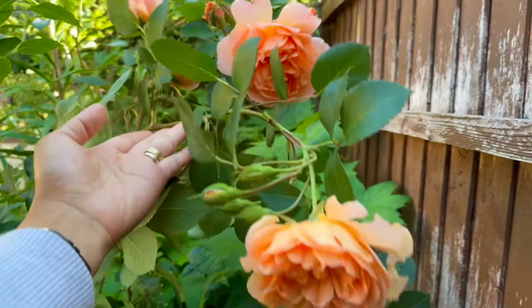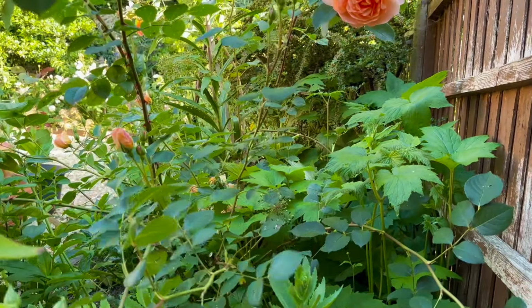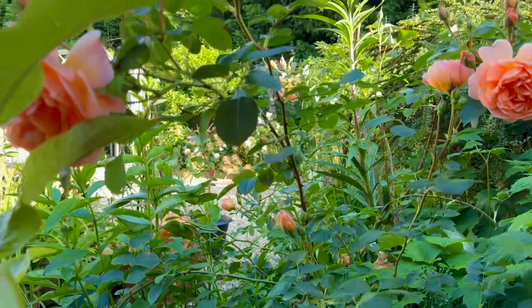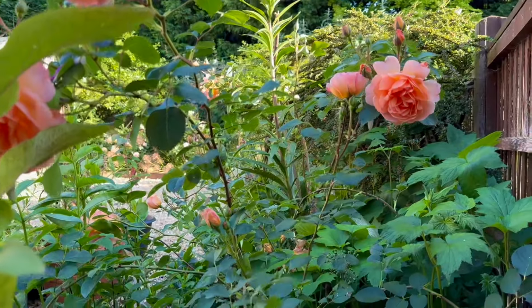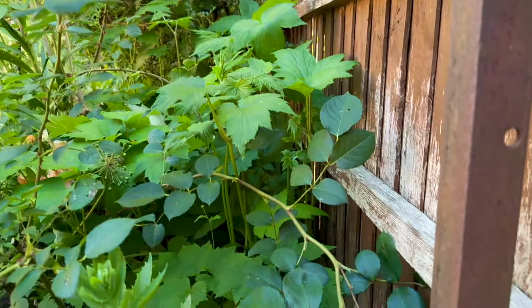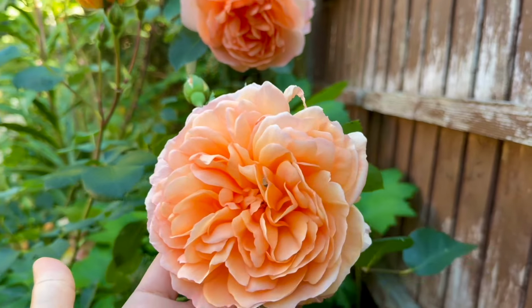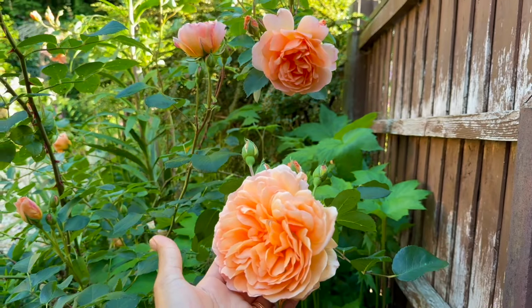Look. And you know, when I mentioned in my earlier video about Dame Judi Dench how her habit is, I mean, look, she's very, very naturally arching. And I'm going to try something this year. I'll see if I can get away with not staking her and see how well she performs. I might have to stake her in the end, but at the moment I'm not doing anything.